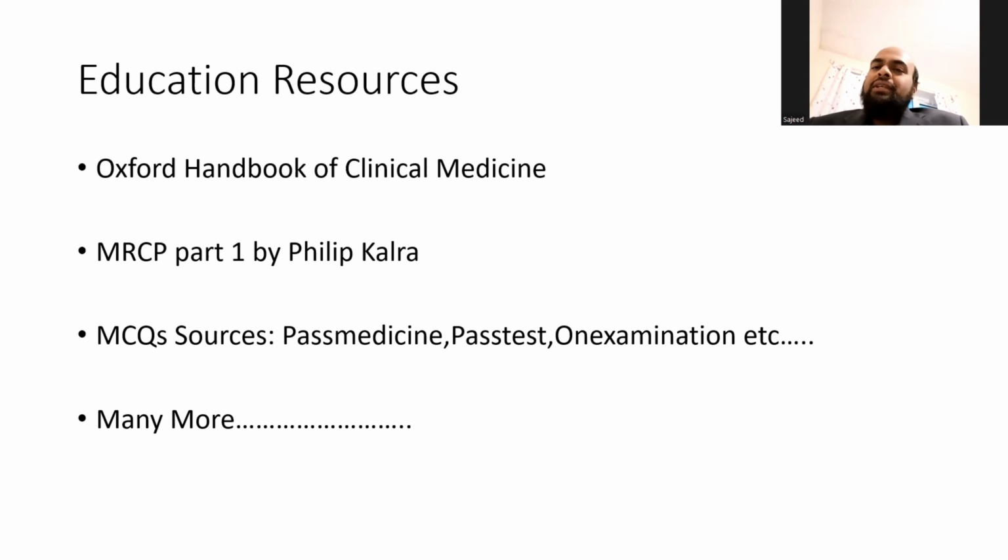Resources. Coming to resources, there's always a confusion about what to read. There's a lot of material everywhere you Google it. But the standard is the Oxford Handbook of Clinical Medicine. Even though it's a very small book, each and every line is important. Part 1 by Philip Kalra. My advice is to mainly read the basic sciences from Philip Kalra, but don't deal with the specialties. Specialties, everything you get in the Oxford Handbook.